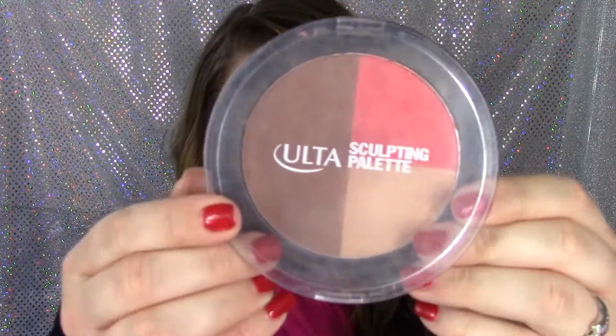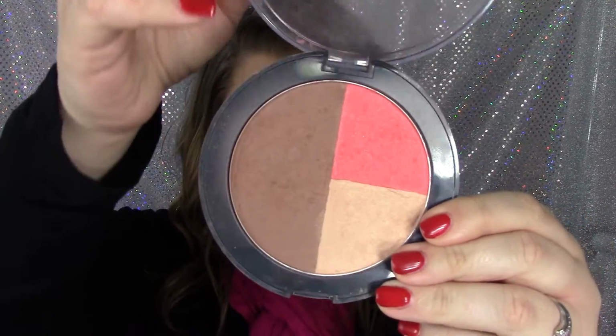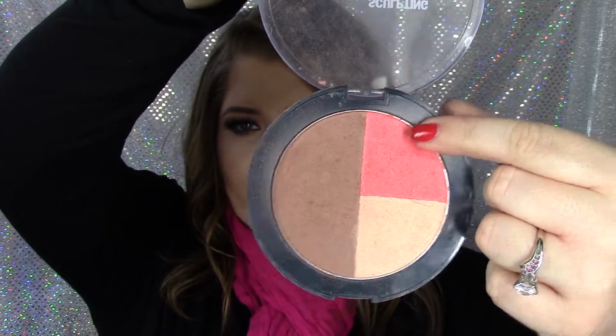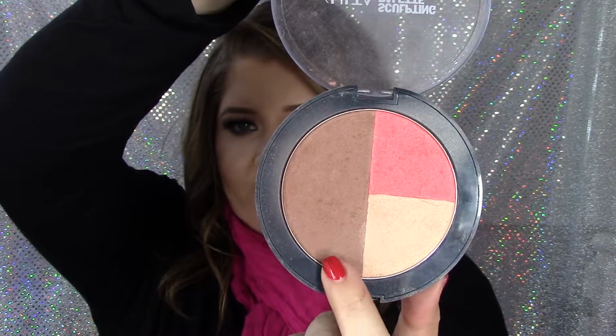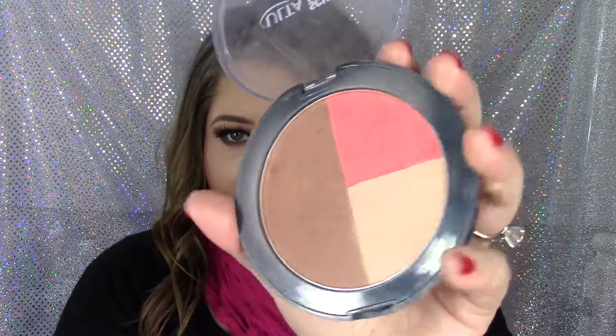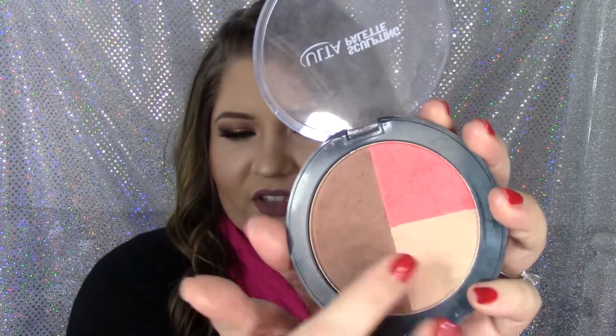I love those. And the last face product I'll show you is the Ulta Sculpting Face Palette. This is in the color Muse. I absolutely love this. It has a beautiful highlight, a beautiful blush, and then this bronzer contour color. The formula of all the powders is really nice. Usually I'm not into all-in-one palettes that aren't separated, because a lot of times they mix, but these have totally stayed where they're supposed to. The bronzer hasn't gotten into the highlight, things like that. So I just really have enjoyed this palette altogether.